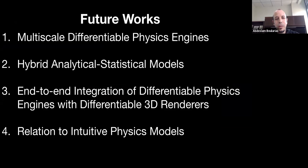So the first point is doing multi-scale differentiable physics engines. So far the physics models that I presented are kind of homogeneous everywhere. They try to model the dynamics at the same level of resolution everywhere. But we want to do something multi-scale, where in regions where the robot is interacting, where there is contact, you need to have very accurate physics. But everywhere else, you can have just a vague model that could be enough for reasoning. So you don't have to use the same kind of resolution for every part of the scene. So how can we do this automatically, and what kind of structures will we be using for that? That'll be interesting to explore.